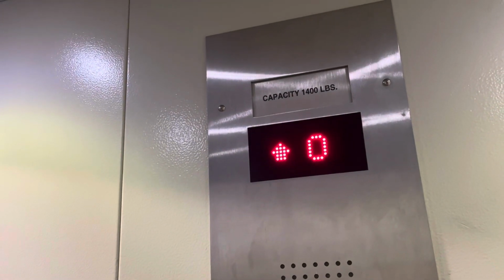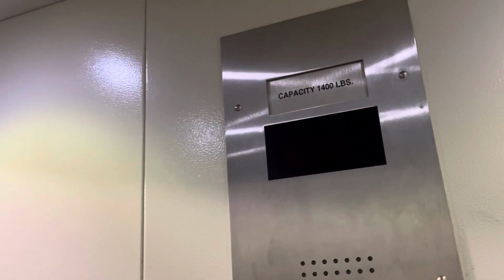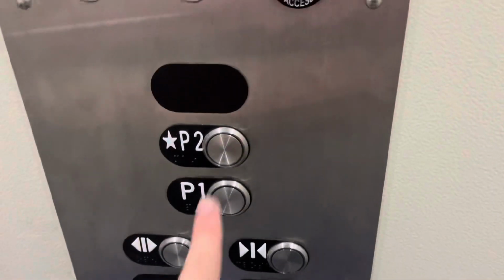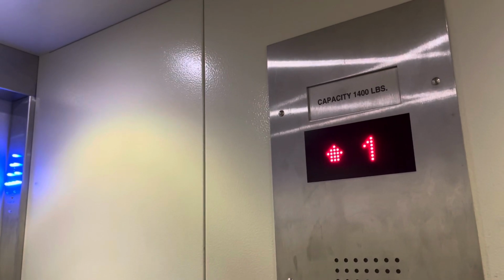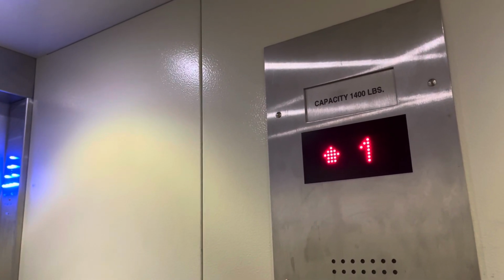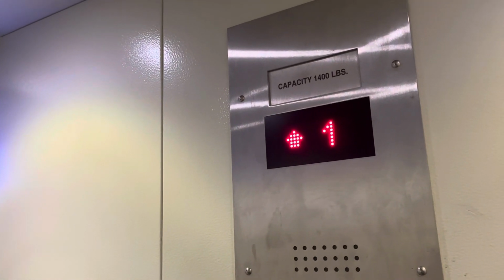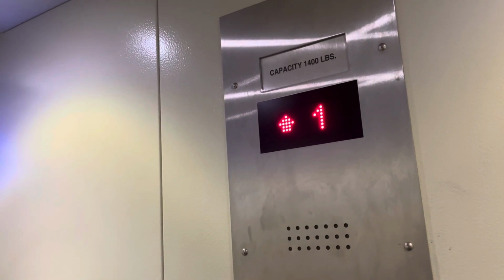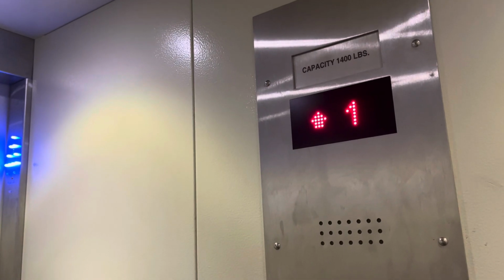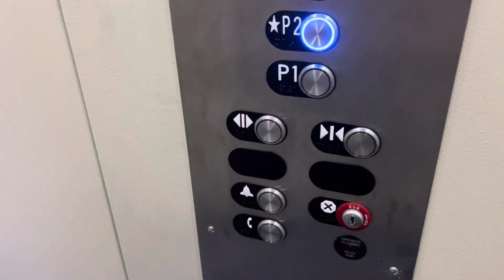What? 1F0? What? 1? Okay, that elevator is confused. Oh, it canceled my call. All right. Wow, it took that long for it to start up. Well, at least this one has a door open button.